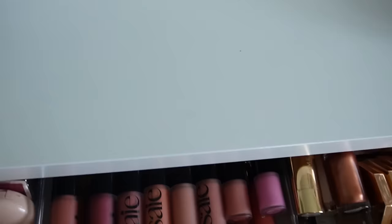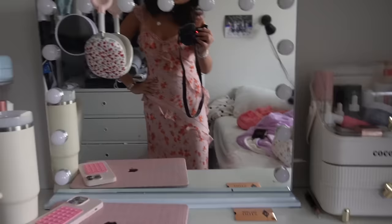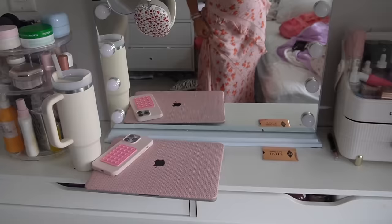So that's my desk, guys. Oh, and then of course my mirror. Also, I'm wearing this dress because it's Easter and I just wanted to dress up for fun. That's what's on my desk.